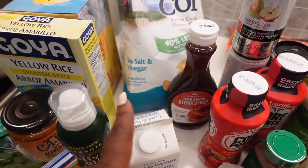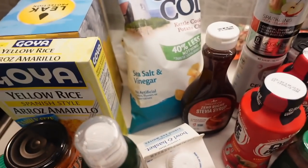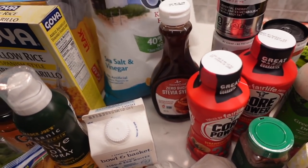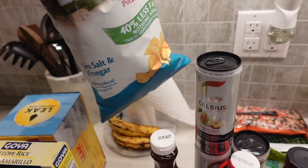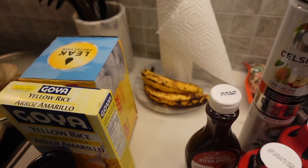I also got my 40% less Cape Cod salt and vinegar chips. These are the best. I think they're less calories because it's kettle cooked. So this one you can have one ounce of these for 130 calories, which I think is pretty good. And don't come for me and my bananas. I'm about to make banana bread tomorrow, please.